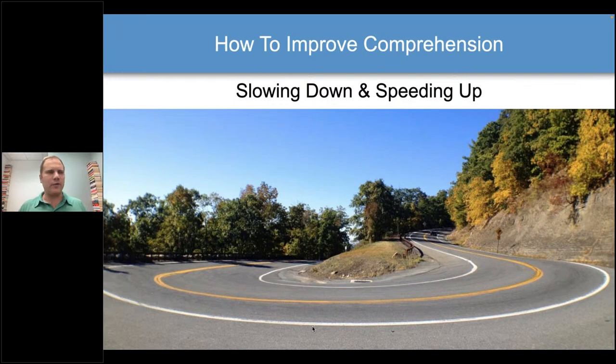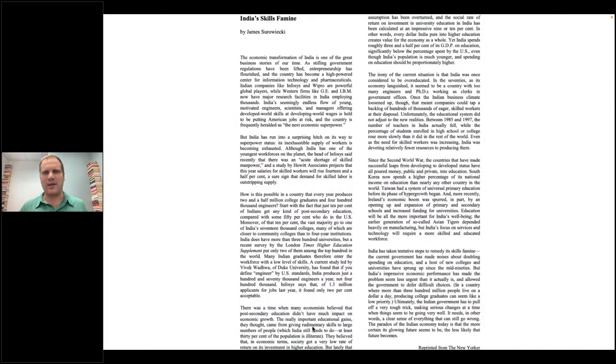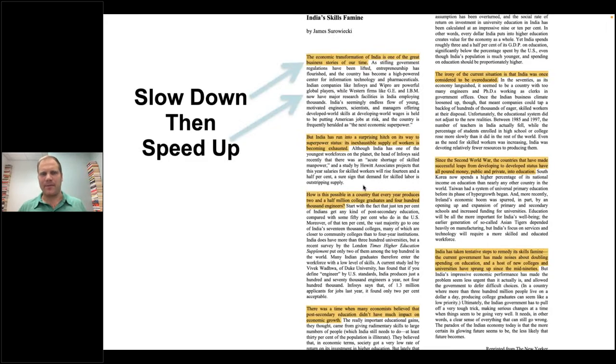When you're reading, we want to also do something similar, but when should we slow down? Let's take an example passage here. This is not one of the handouts, but we have this article, India's Skills Famine. Let's say we're reading through this. Here's a good rule of thumb, and this doesn't just apply to short articles like this, but even to more technical material. It's a good idea to slow down on the first sentence of each paragraph and then speed up after that. Slow down here, speed up here. Slow down here, speed up here.